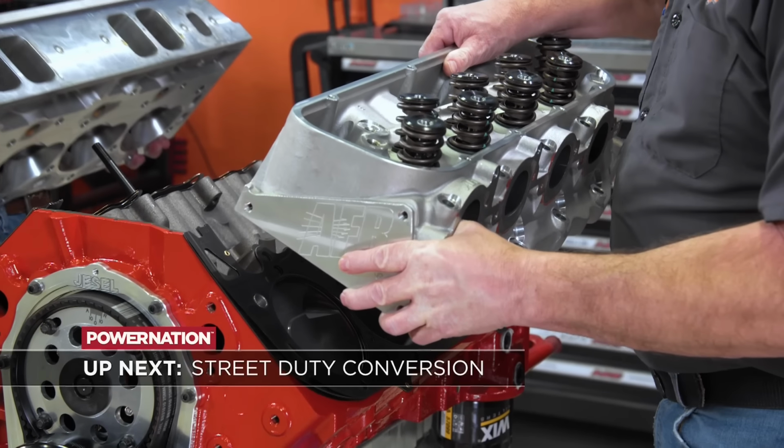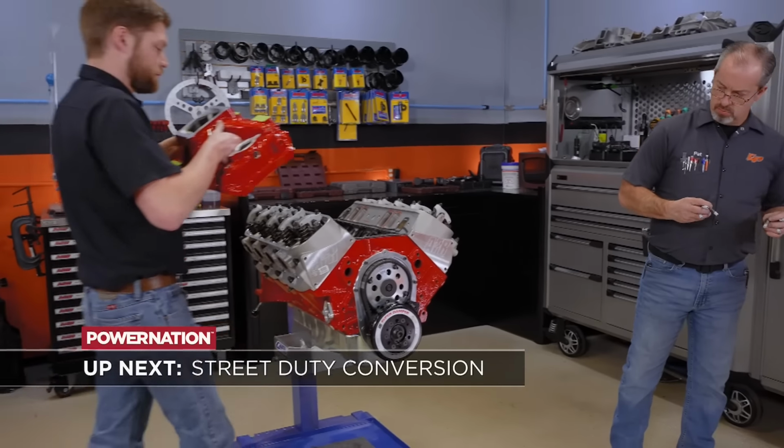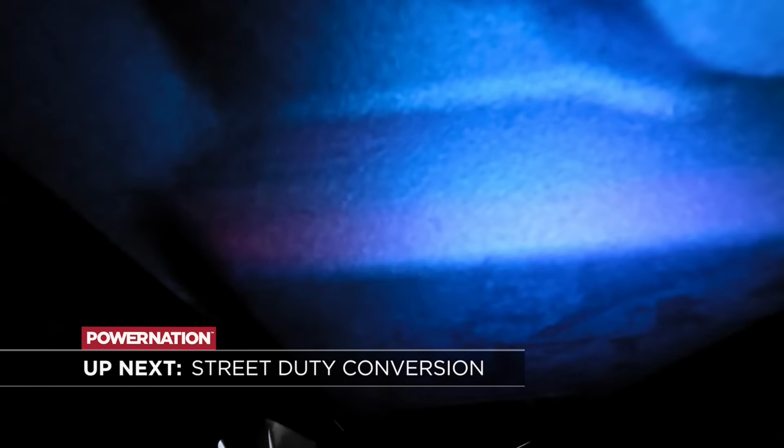Coming up, we convert our 632 big block over to hydraulic roller valve train and bolt on some easy EFI induction.